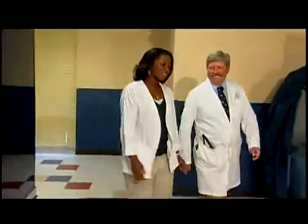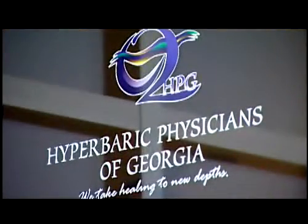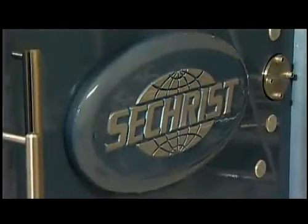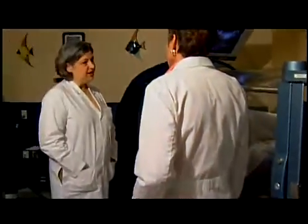In the more modern era, since the mid-1900s, oxygen has been used for healing under pressure. Under Medical Director Dr. Helen Gelly, Dr. Daniel Belis and a full staff treat patients at several Atlanta area facilities under the Hyperbaric Physicians of Georgia. Dr. Gelly has specialized in hyperbaric oxygen treatments since the early 90s.